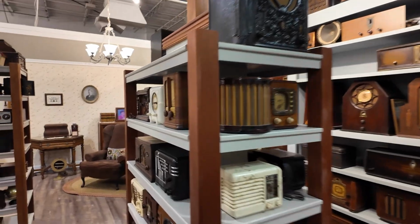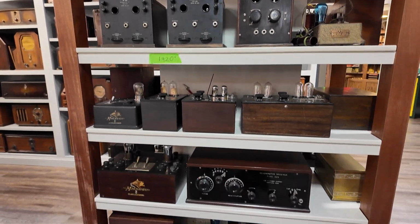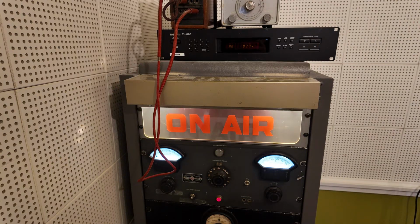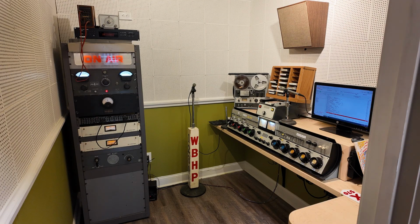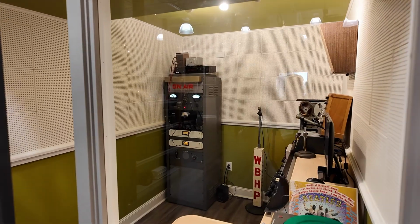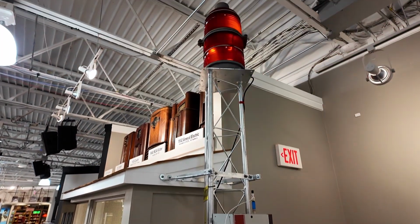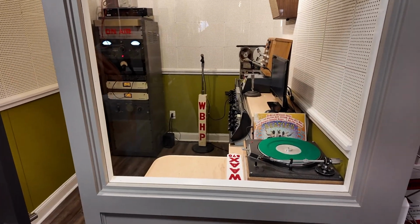And then we have visitors just come out on the open floor and they can look at some of these radios by decades, 20s, 30s, 40s, 50s, and beyond. We have a replica AM station. So we want to give kids and visitors an idea of what a studio was like back then. We can actually broadcast within a few feet of the building here. So you can go in and play something and it will be here broadcast.